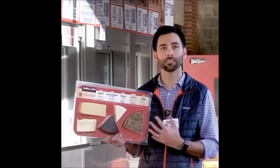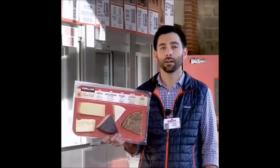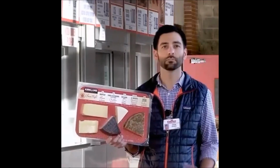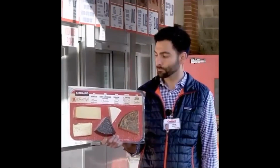Whether you want to take this home just to experience a couple of different cheeses, or use it as a standalone appetizer, you can also make it a focal point for your event and really add fresh fruits and vegetables and nuts and make it your own.